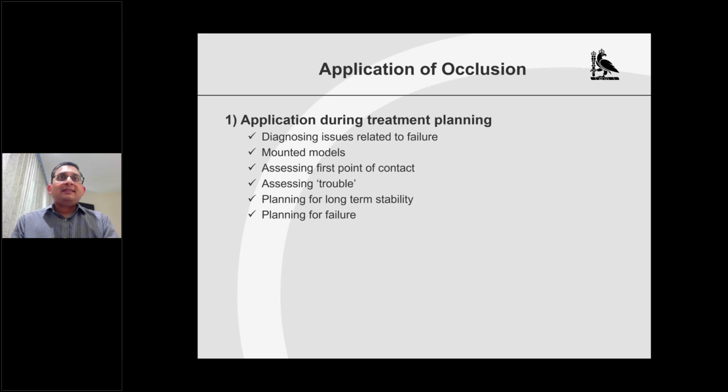You can mount, model, and assess. You can also mount, model, and assess the first point of contact in that particular slide, which will then help you, because if you are treating that tooth with the first point of contact, and if you eliminate that first point of contact, then you will lose the space which you created. And that's the reason many times you prepare the second molars and you lose the space of the crown, because the jaw has repositioned itself. So basically you've done equilibration.